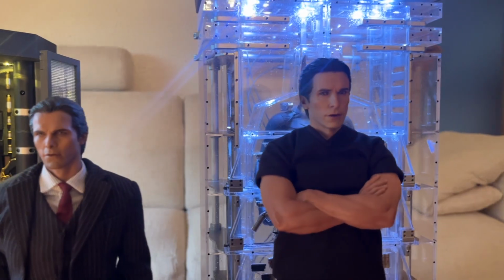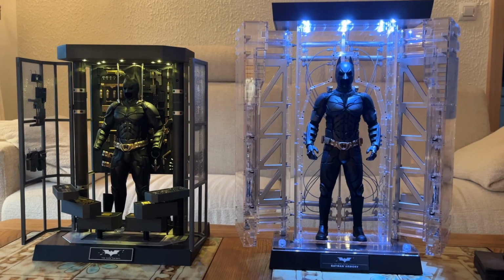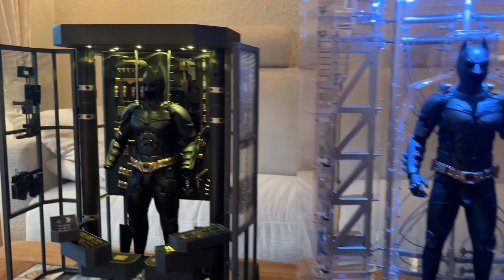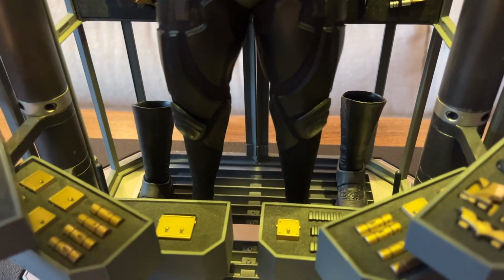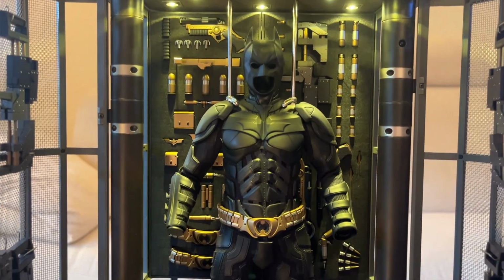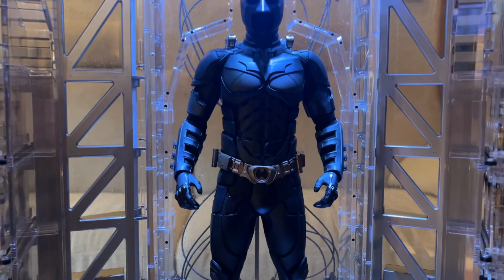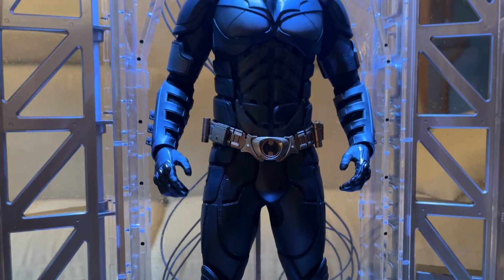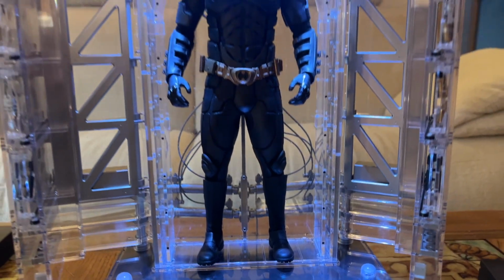Let's put these two figures aside now and compare the Batsuit. Now, while they're on display in the Bunker Armory, the boots are sitting on the floor, right, next to the Batsuit, and the gloves are not connected to the Batsuit. However, in The Dark Knight Rises, in the Batcave Armory, the gloves are definitely on, and the boots as well. So it's all in one piece.